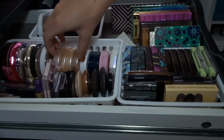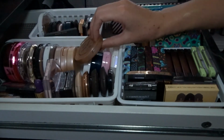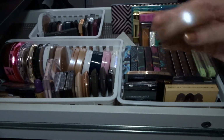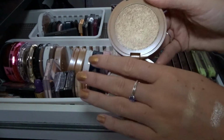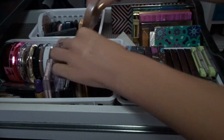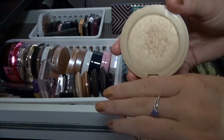Then I have 4 Tarte full-size highlighters. 3 of them I got when Ulta was doing their 21 Days of Beauty, and then 1 of them I got on sale at Sephora. So this one is Sparkler. This one's the darkest one. Then I have Exposed Highlight.